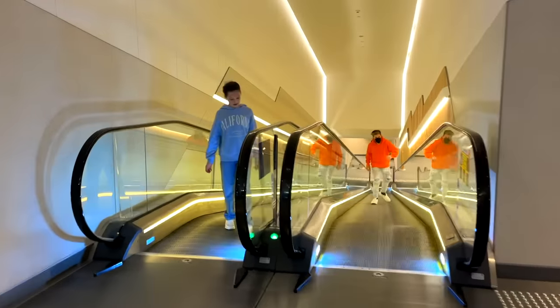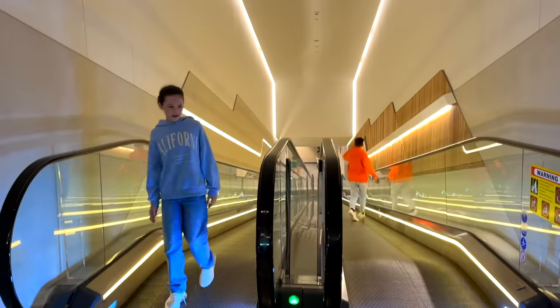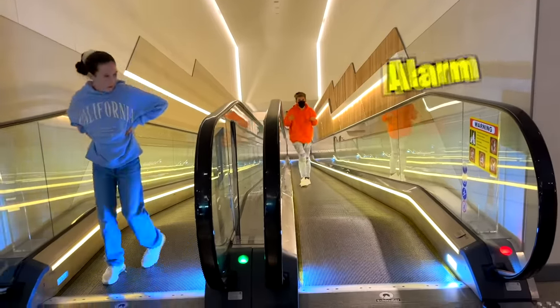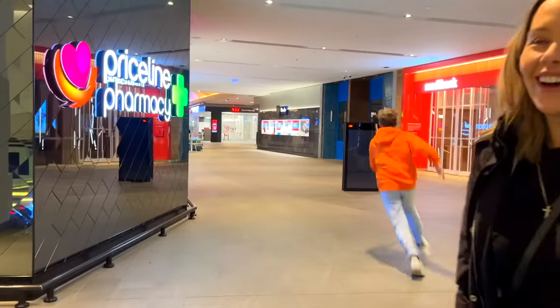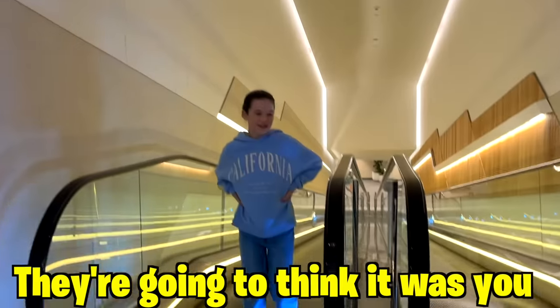Oh my gosh, wrong way, Prez. Oh wait, wrong way both? Oh no, one's going one way. Quickly, come in, run. They're gonna think it was you.